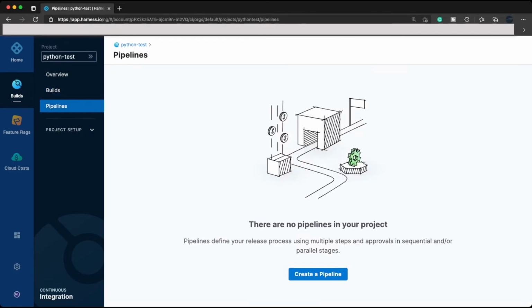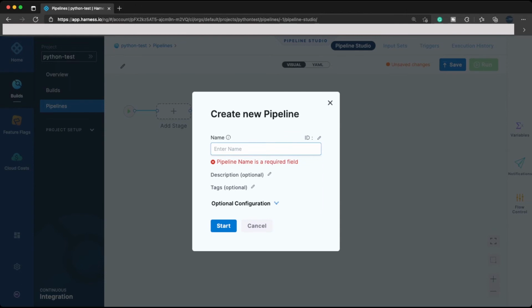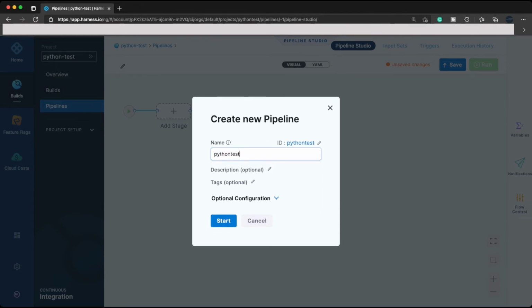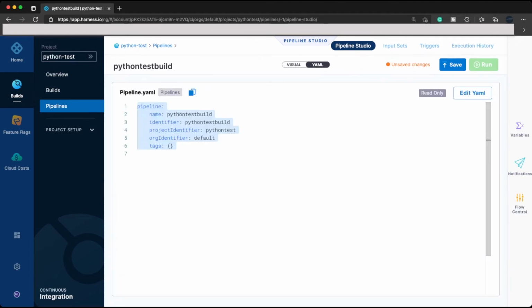So if you click on pipelines, you can create a new pipeline. We'll give this a name, Python test, and we'll click start. Now, one of the things that I really love about Harness, and we're not seeing this too much in other platforms, it's available, but it's definitely being phased out: you have a visual perspective or you have a YAML perspective.